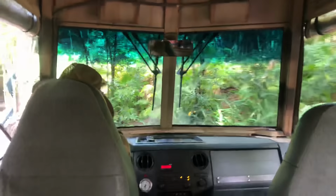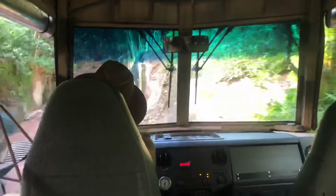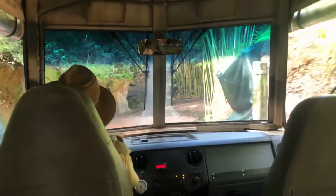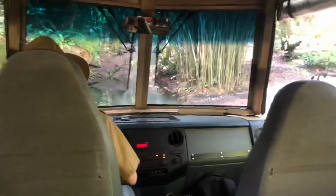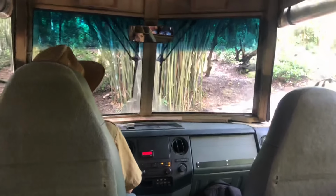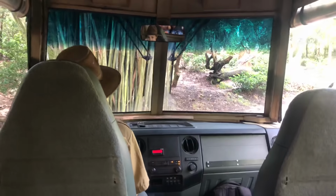Now with that being said, it's time to head on into the reserve. If you look above your heads, there is a safari spotting guide. It's really good, I made it myself. That's gonna help you identify some of the animals that we're gonna see today. We won't see every single one of those animals. We are going to do our best to see as many as we can.